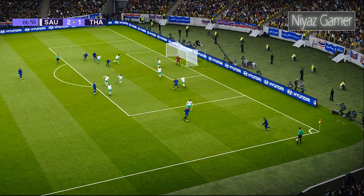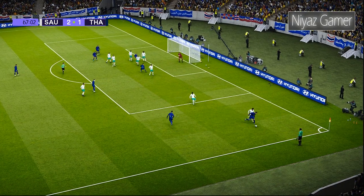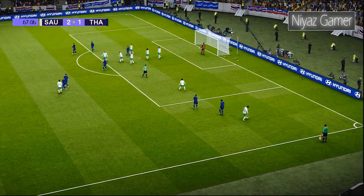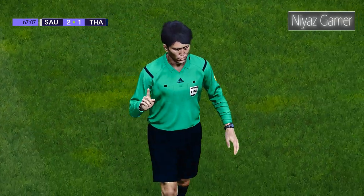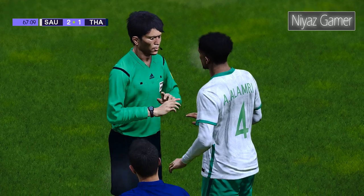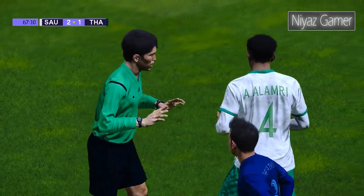And it's been taken short. That's good play. That looks a foul. Yep, referee's given it. Well, the ref's been lenient here. I doubt he'll get too many more chances.